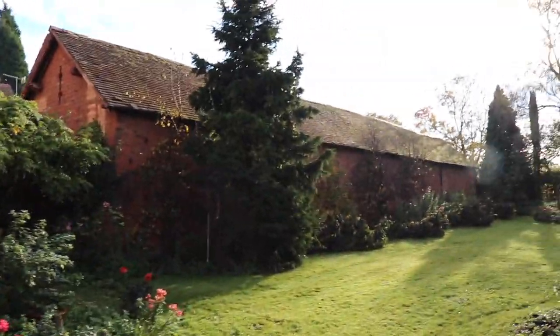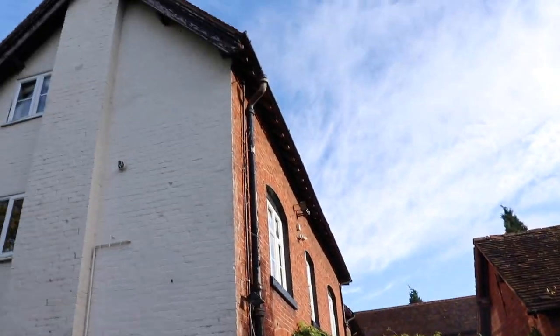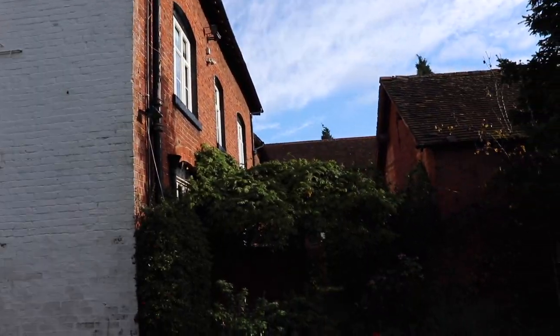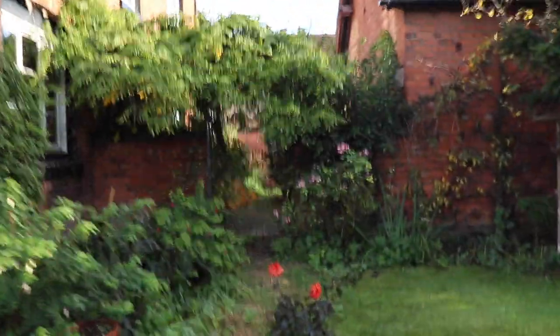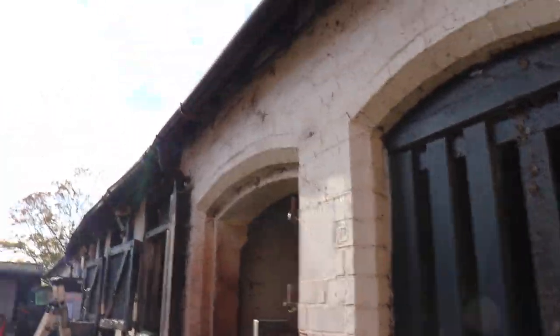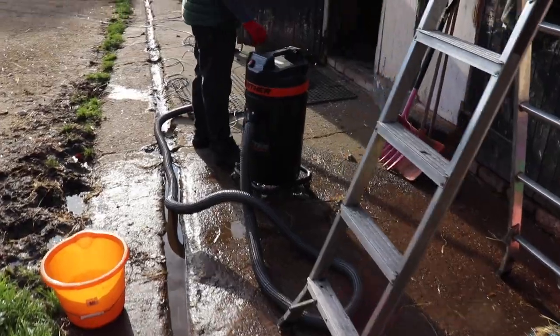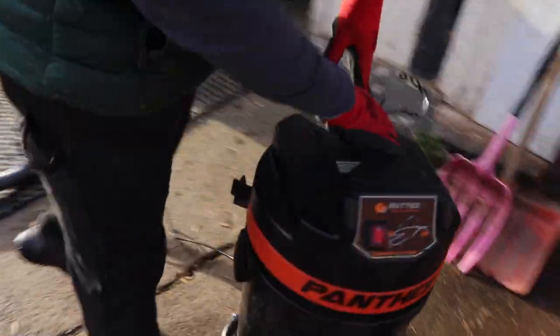this here is the back of the stable block. Well, that's got to be done. We've got the high section there of the house, which is three storey, and the house next door to it, which is there. And then we've also got this stable block here. So there's Sam, and Sam's using the Panther. I've got the two vacs on the job.